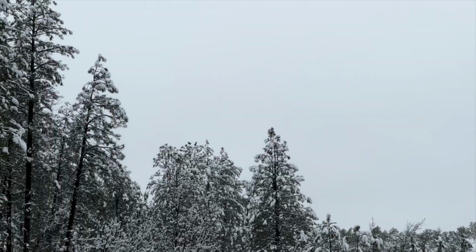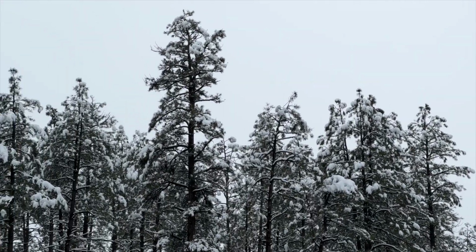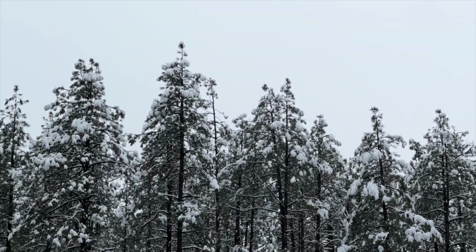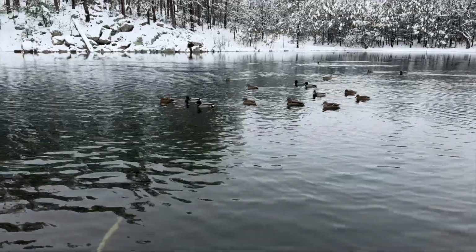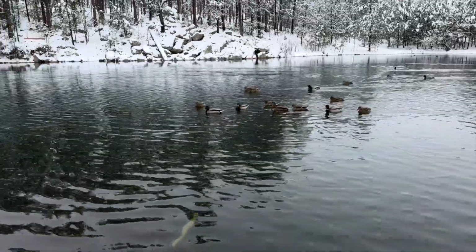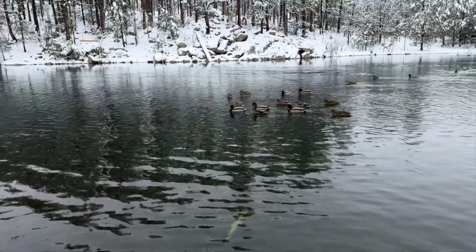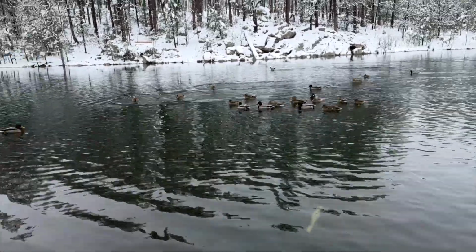So for animals that are awake in winter, a lot of things you might see this time of year, particularly we're in Prescott, Arizona, in this area. A lot of water birds. Here we have a whole mess of mallards. But other things you might see, a lot of ducks like pintails, mallards, wood ducks, northern shoveler, buffleheads, widgeon, Canada geese, not a duck, that's actually a goose, swans. Sometimes you might even see tundra swans come in rarely.